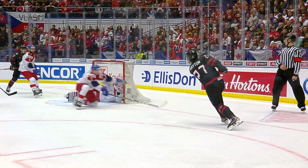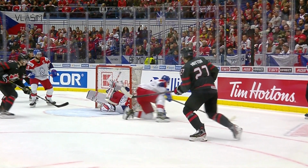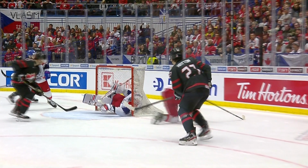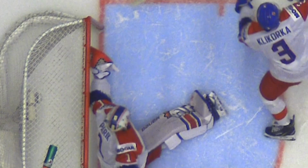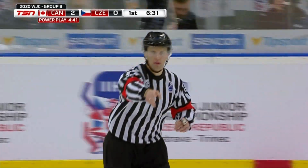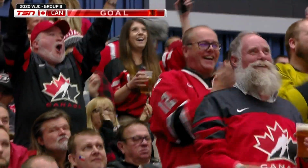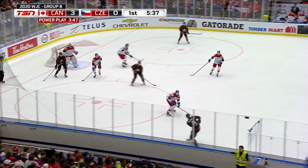This is such a great pass from Cousins, and this is where I think Hayton's got all kinds of room. He doesn't quite get it up, and Parik makes a terrific effort across the net. Look by his left shoulder and then by his head. That's going to be a goal because they just told Zabransky to get out of the penalty box. Barrett Hayton has his 3rd goal of the tournament.